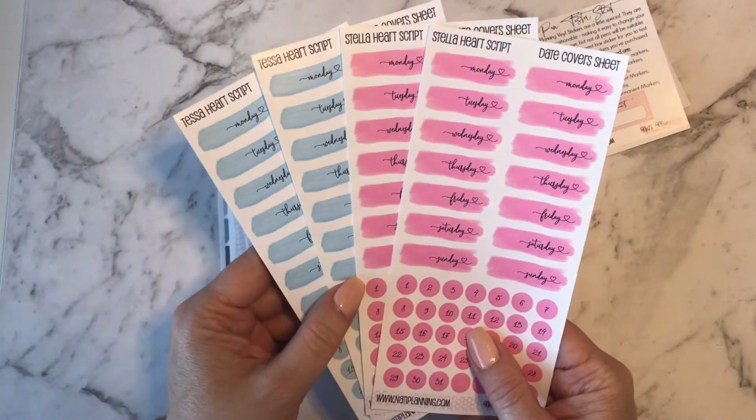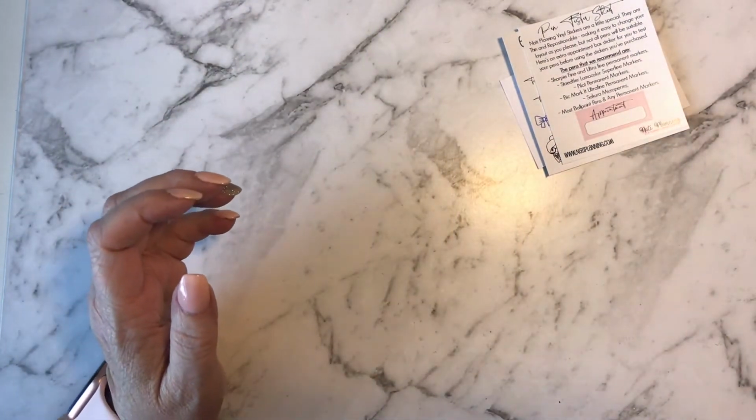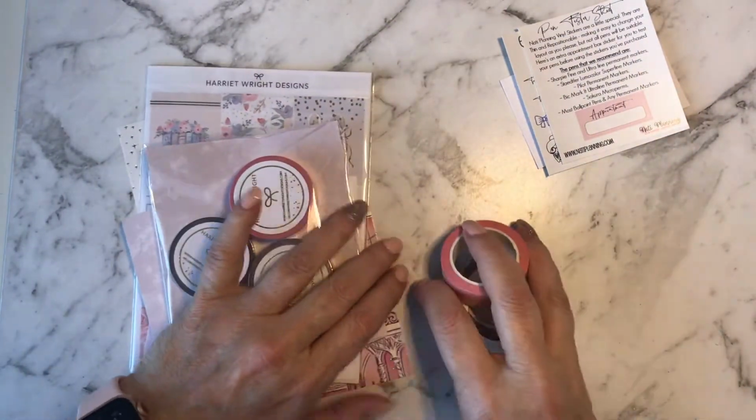Very happy. The quality is sensational, so I know that won't be the first delivery from Natty Planning. Okay, so the next one that we've got here is Harriet Wright Designs.